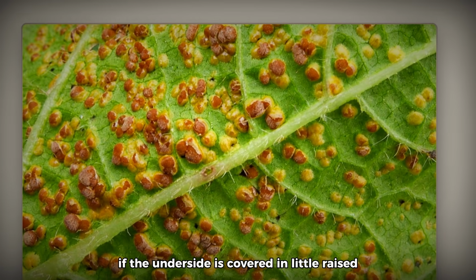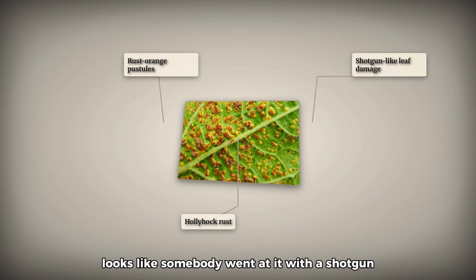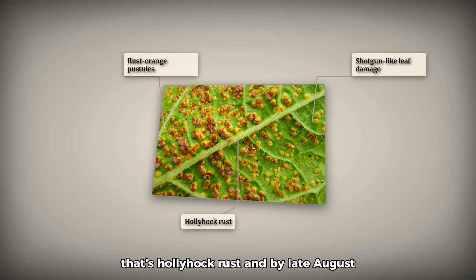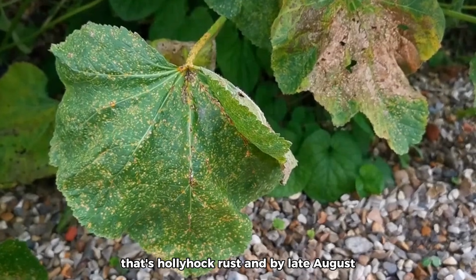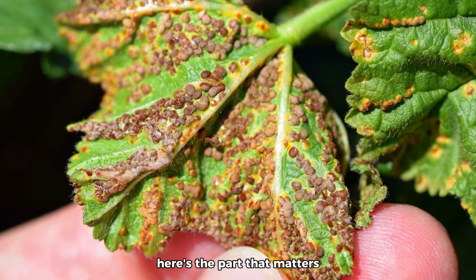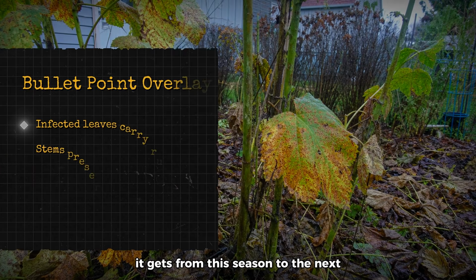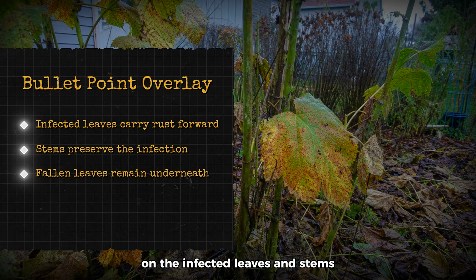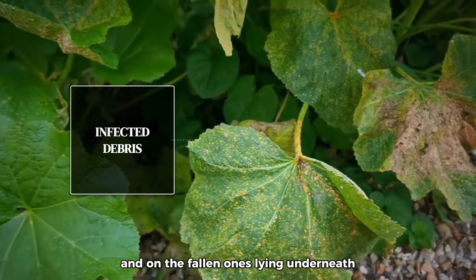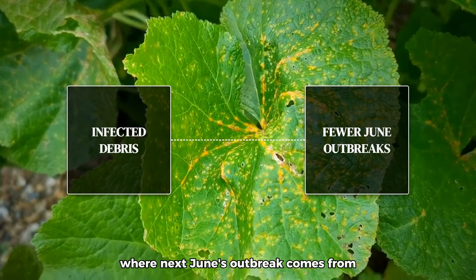If the underside is covered in little raised rusty orange bumps and the top side looks like somebody went at it with a shotgun, that's hollyhock rust. And by late August, there is barely a hollyhock in America without it. Here's the part that matters. That fungus has nowhere else to go. It gets from this season to the next on the infected leaves and stems and on the fallen ones lying underneath. Take those away, and you've taken away where next June's outbreak comes from.